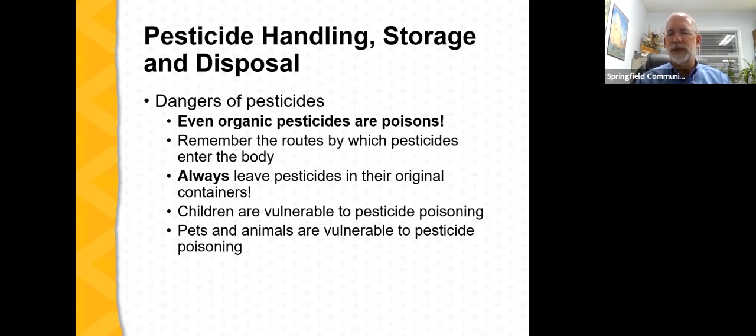Many poisonings related to pesticides have resulted when people moved pesticides from their original containers and put them into unlabeled containers. And people didn't recognize them for what they were, and poisoning resulted. Remember that children are vulnerable to pesticide poisoning. Children oftentimes don't take time to read labels. They also have a smaller body mass, and they're more vulnerable to pesticide poisoning at lower levels than adults are. And then again, remember that pets and animals are also vulnerable to pesticide poisoning. And when we talk about storage, it's important to have storage areas that are secure from the standpoint of children and pets and animals.